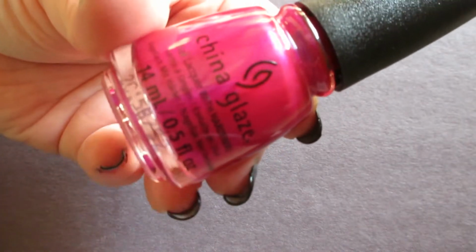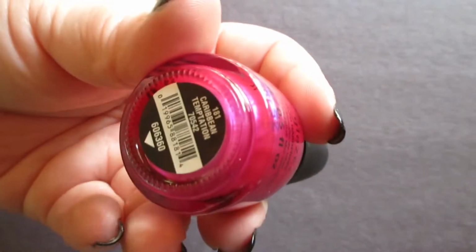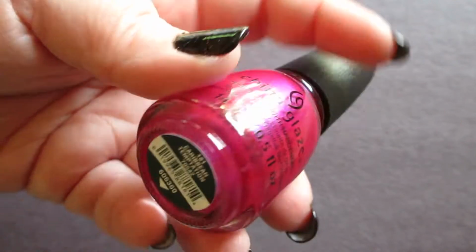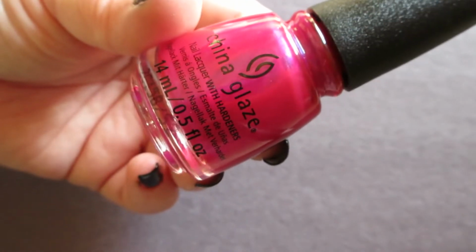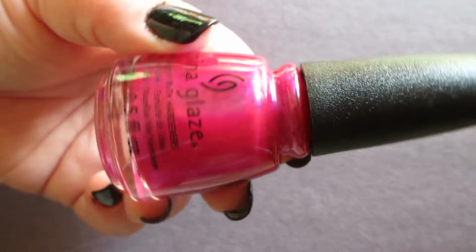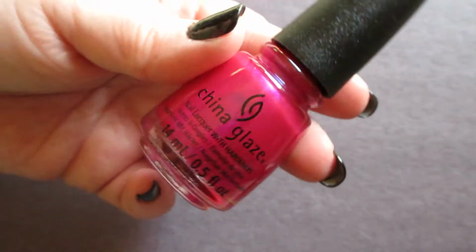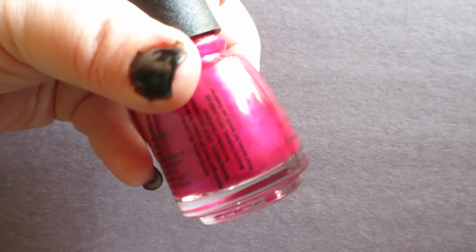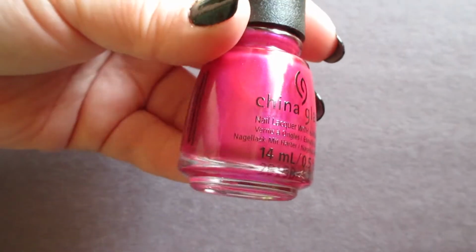These are $1.25 China Glazes, and these retail, I believe, $8 in store. First up is this beautiful pink polish. It's called Caribbean Temptation. This is a duochrome magenta with a purple flash, and I'm unsure what collection this came out of, or if it is even a part of a collection. But yes, a magenta duochrome with a purple flash.